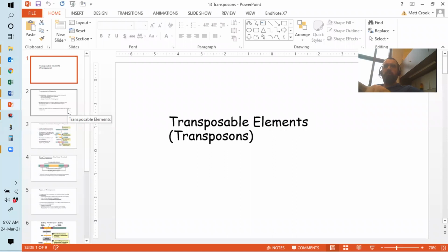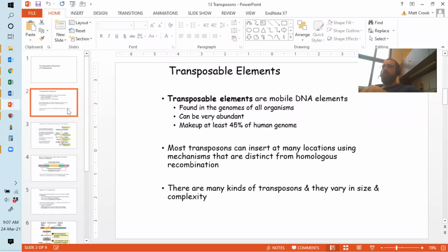So, what are transposable elements? Essentially, they're mobile DNA elements. There are a huge variety of them, really more than I know of, to be honest. I really don't have a complete picture.